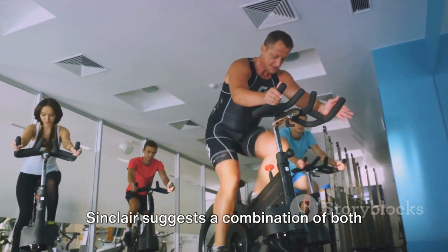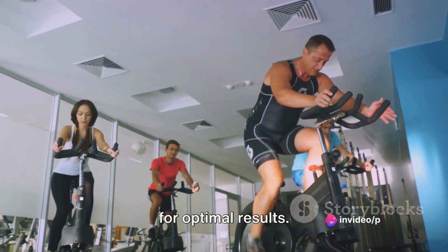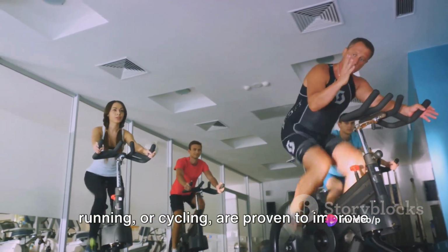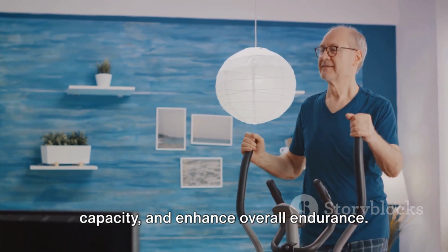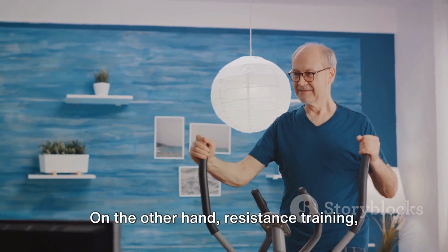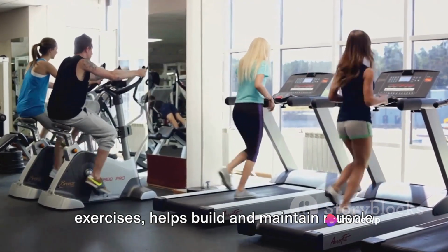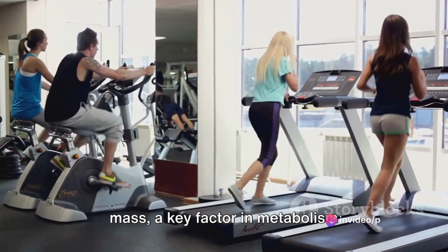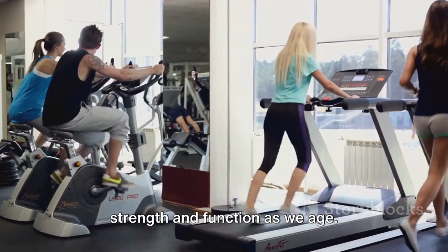Dr. Sinclair suggests a combination of both aerobic and resistance training exercises for optimal results. Aerobic exercises such as brisk walking, running, or cycling are proven to improve cardiovascular health, increase lung capacity, and enhance overall endurance. On the other hand, resistance training like weightlifting or bodyweight exercises helps build and maintain muscle mass, a key factor in metabolism regulation and maintaining physical strength and function as we age.